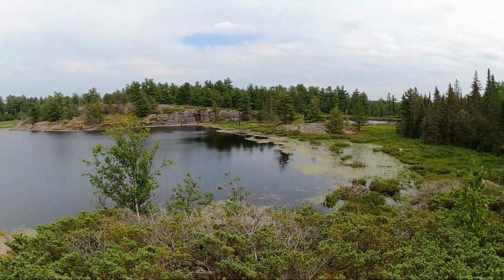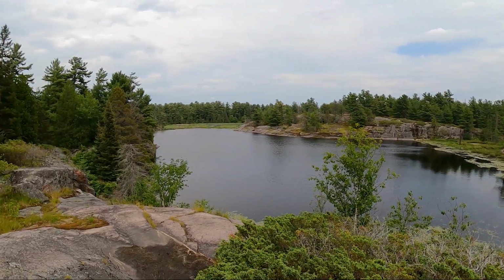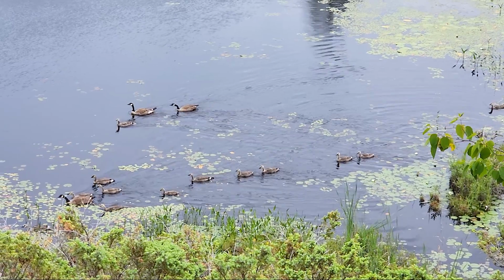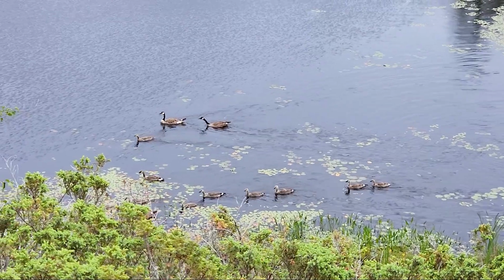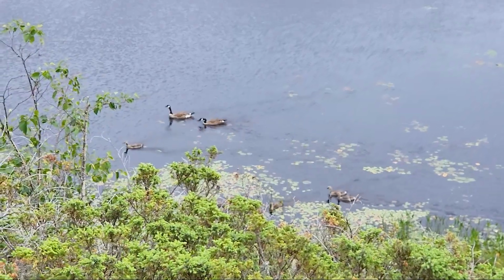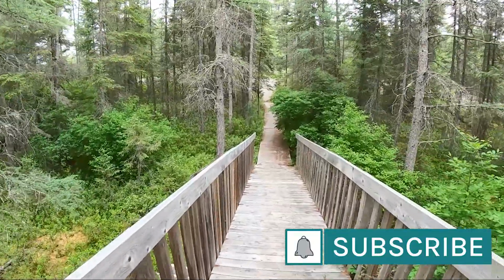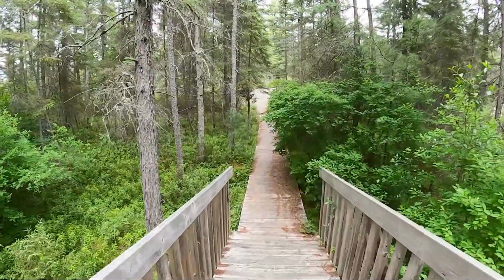There were amazing lookout points up on the rocky cliffs, and we saw some great scenery and even a family of geese going for a swim. We didn't see anyone else on the trail during our entire hike, so aside from the physical challenges for me, an out-of-shape person, and my hubby with a bad knee, it was very peaceful.